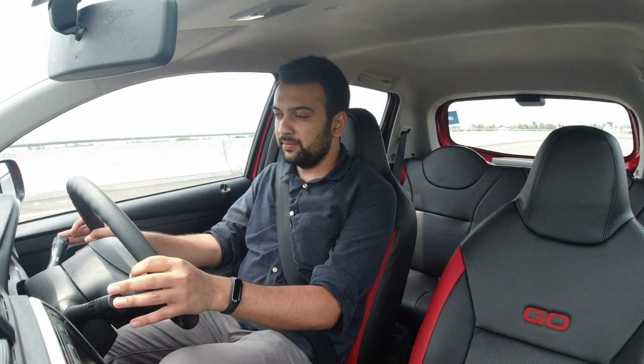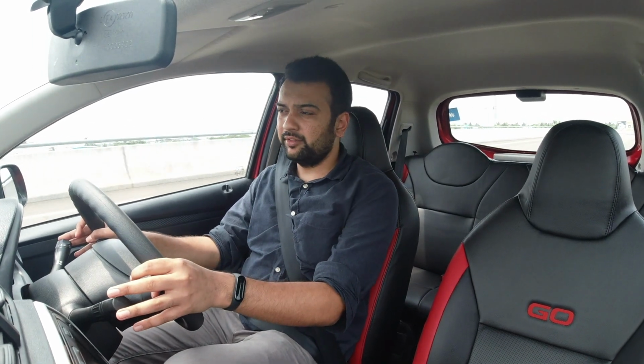So why is the CVT really that premium? Let me give you a perspective. Take Maruti Suzuki for that matter. The Swift has petrol and AMT, whereas the Baleno, Maruti's most premium hatchback, has a petrol and CVT. Or even Hyundai for that matter. The Grand i10 Nios has petrol and AMT, whereas the Elite i20 has a petrol and CVT.